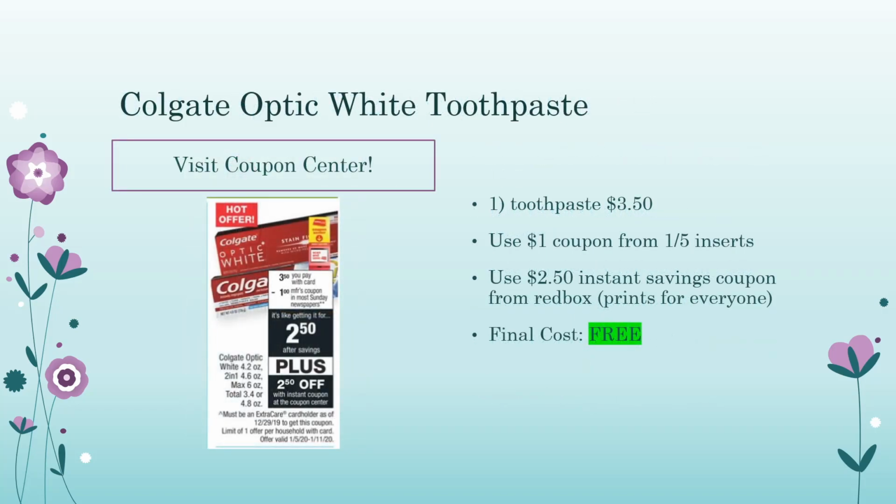The next deal is a freebie for everyone. The toothpaste is going to be on sale, the Optic White or the Colgate Total. The Max is included and the 2-in-1. They're all going to be $3.50 each. There are dollar coupons from the 1/5 inserts, or there's a dollar coupon for the Colgate Optic White on Colgate.com.